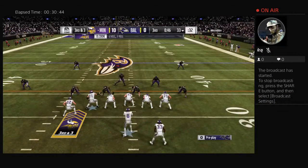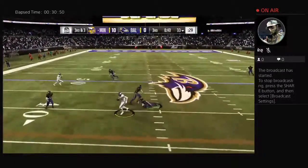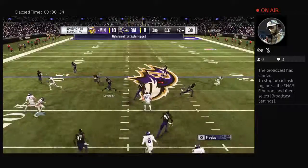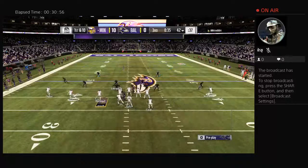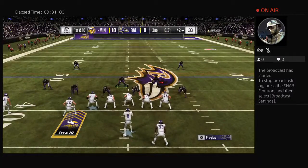I know most of the time when the ball's in the air, you're thinking wide receiver, tight end, but running backs, they can be a big part of any passing offense nowadays. Open man is Thielen. It's complete. And he's got the 1st down yardage before he's brought down at the 42. A 1st down from Minnesota. Cousins finding Thielen.